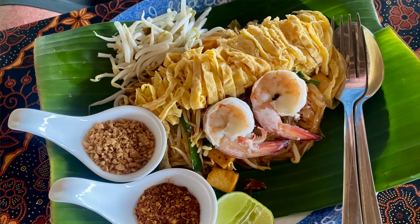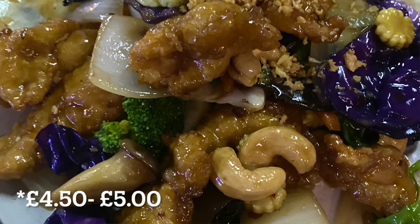So to give you a really simple example, a pad thai, which is the national sort of noodle dish, is pretty much a standard price between 80 and 100 baht in most places. And then perhaps a more expensive stir-fry dish, you're looking at maybe 180 to 200 baht. But it is really, really cheap as chips to eat out. Things like pizzas are about 350 baht, which is just under £10.